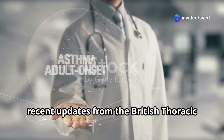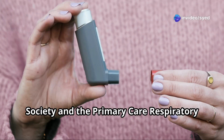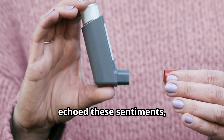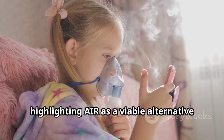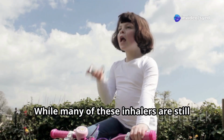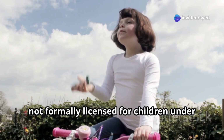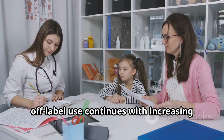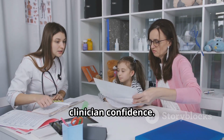Similarly, recent updates from the British Thoracic Society and the Primary Care Respiratory Society in early 2025 have echoed these sentiments, highlighting AIR as a viable alternative even in primary care settings. While many of these inhalers are still not formally licensed for children under 12 in some regions, off-label use continues with increasing clinician confidence.